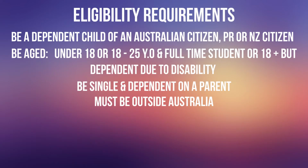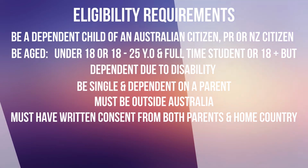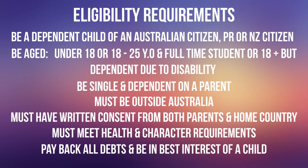It is important to note that there must be written consent of both parents who can legally decide where the child lives. Further, you must have permission by the laws of the child's home country permitting the removal of the child. You'll need to meet necessary health and character requirements, pay back all debts to the Australian government, and the Department of Home Affairs must determine that it is in the best interest of a child for the visa to be granted. Or, you'll need to have guardianship or custody of the child under an Australian law or law of another country.